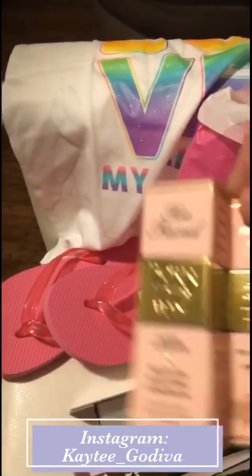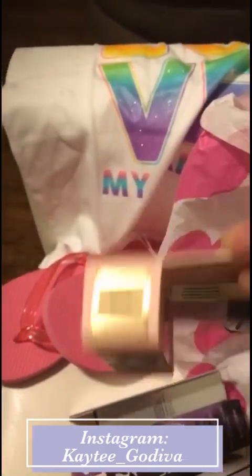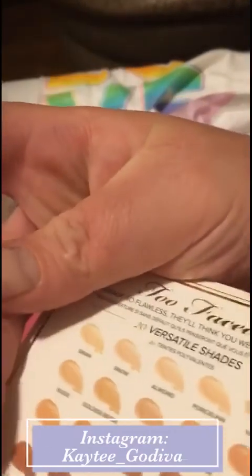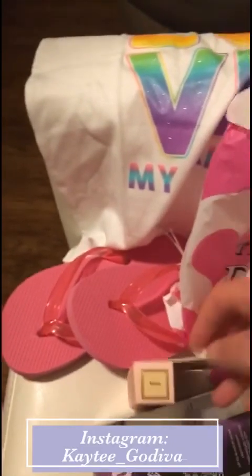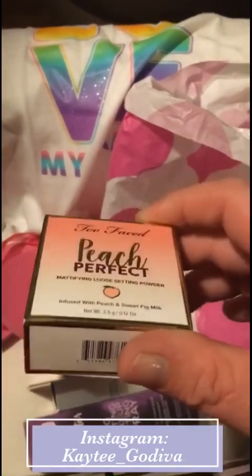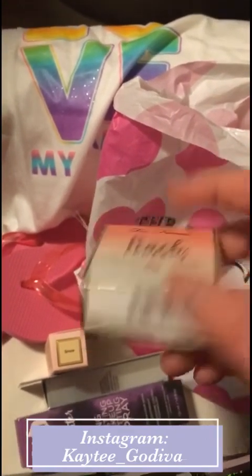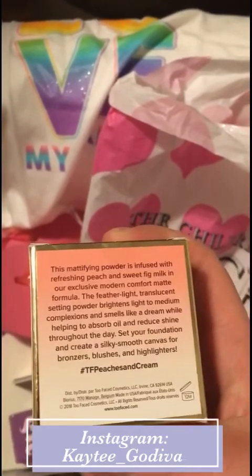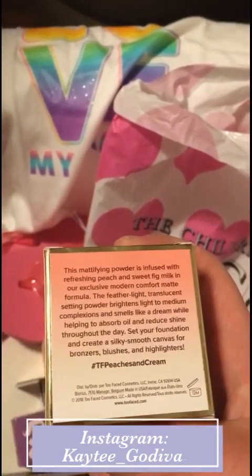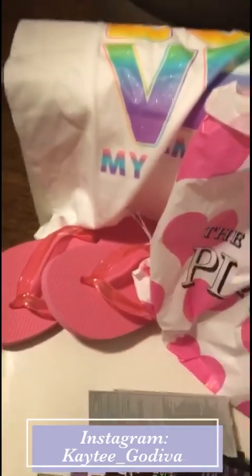I'm excited to try this because I've heard good things about the Born This Way Too Faced concealer. So, they said this is a really good concealer. Hopefully this is my color. It's the closest to white light as possible because my skin's not super dark. It's a little tan, but my face isn't as tan as my body parts. And then I got the Too Faced Peach Perfect Mattifying Loose Setting Powder. This looked pretty good. To absorb oil, they said it was a good setting powder. So I got that at Sephora, and I've already told you guys that was $60.